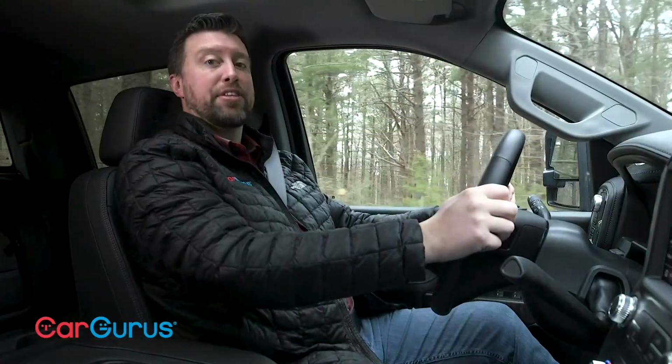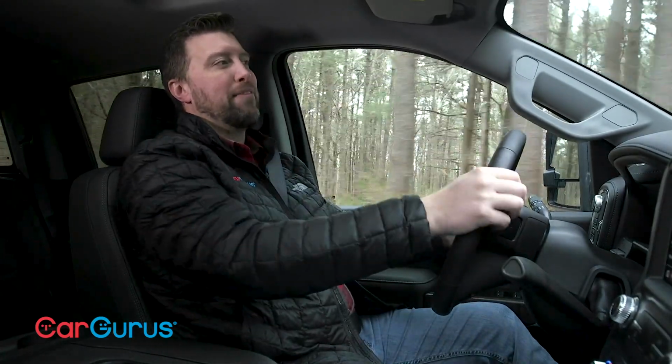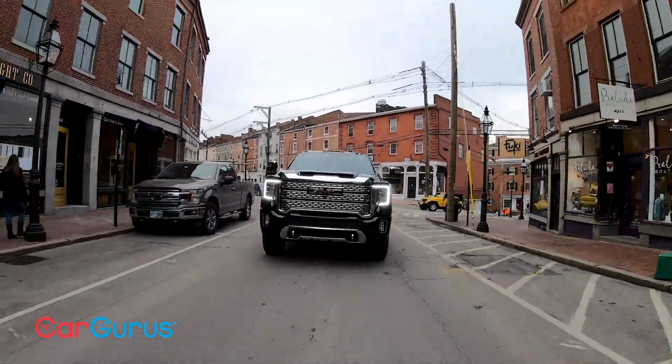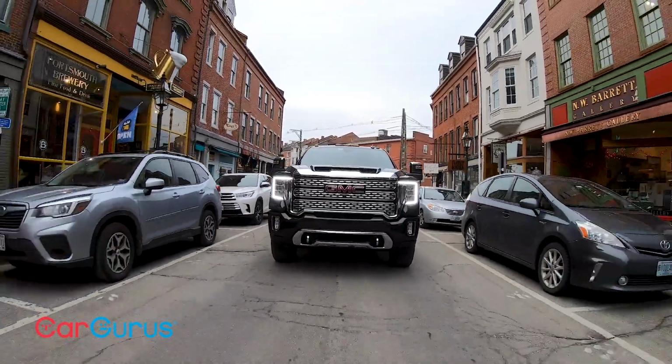There is nothing like having this kind of stump-pulling power on tap, but because the Denali is based on the heavy-duty platform, it doesn't have the best turning radius. I mean, you really have to plan out your turns. So I would avoid taking this thing into the city if you can help it.